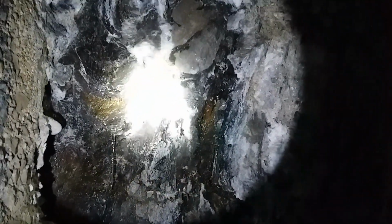Some of these are just absolutely destroyed. Wish the focus would work better. You can see all the original concrete on the ground there. And then behind it is the rock, the mountain itself that they tunneled through. Pretty cool, huh? Look at all that work.